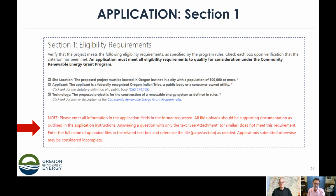You'll see various hints of that throughout the application. We just wanted to pay special note to that, as this could impact your final eligibility for your application and proposed project. So that's very important. And for some further front-end application sections, I'm going to toss it to my colleague, Clay.